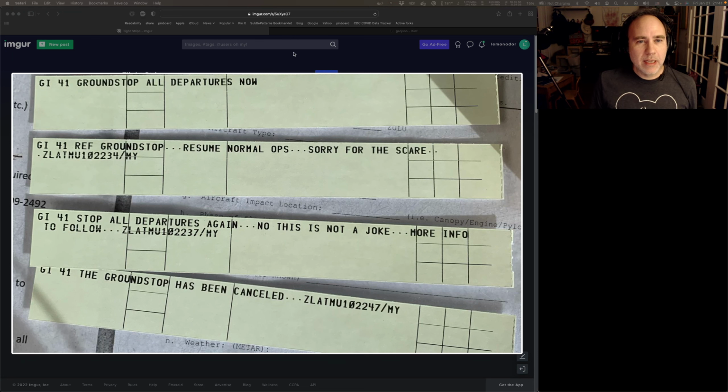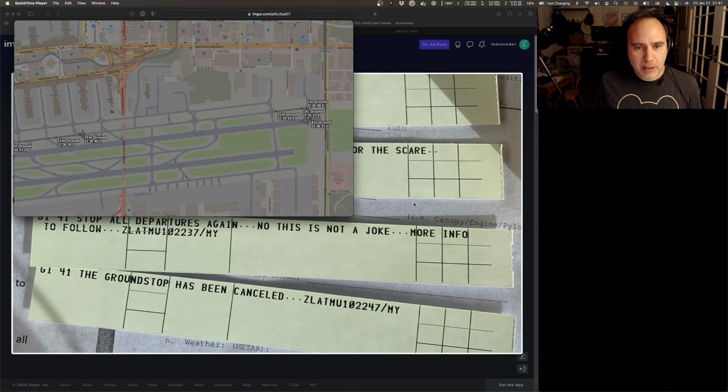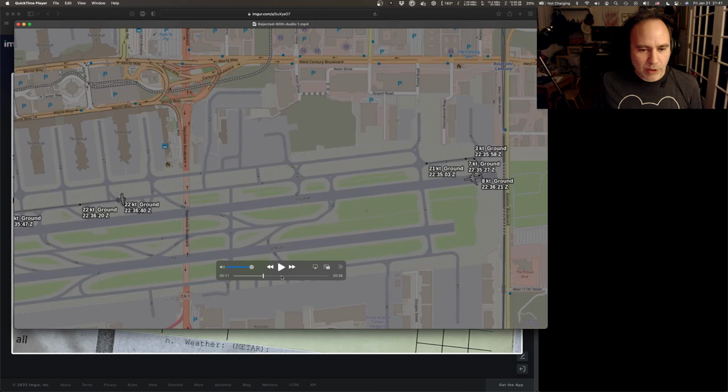But the code I'm going to write was inspired by something a friend pointed out to me at LAX around the time of the ground stop. I guess this must have been during a go portion, since there was a stop and go. This shows a United Airlines passenger jet taking off from runway 25 right at LAX. Meanwhile, there's this other small plane on the taxiway.